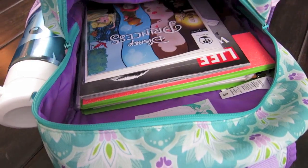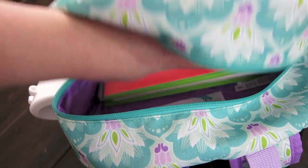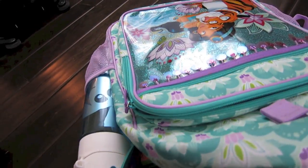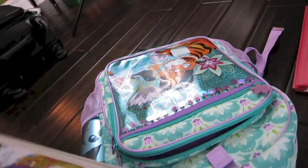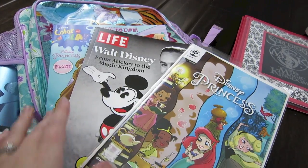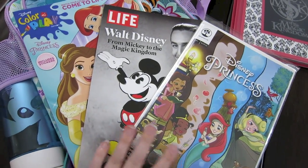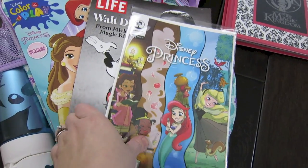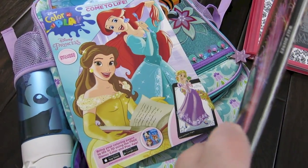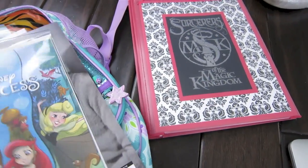Moving on to the main pocket, I've just got some books. These are for entertainment purposes, and I will be adding a couple more. Books are great to have on a flight because they're not electronic, so you don't have to turn them off when it comes time to land or anything like that. So it's just constant entertainment no matter what. This is a coloring book because I'm a grown-up. And I'll be adding the Sorcerers of the Magic Kingdom to that pocket.